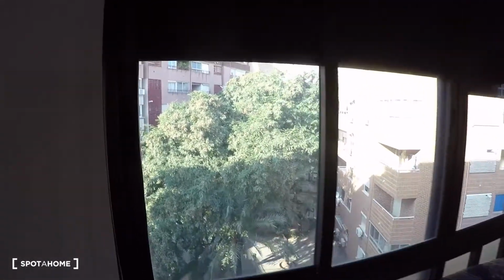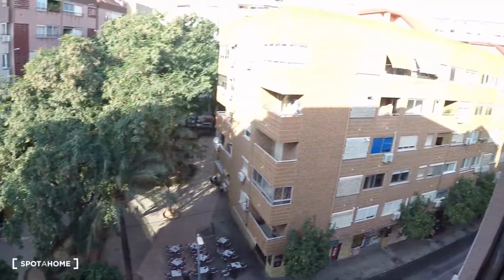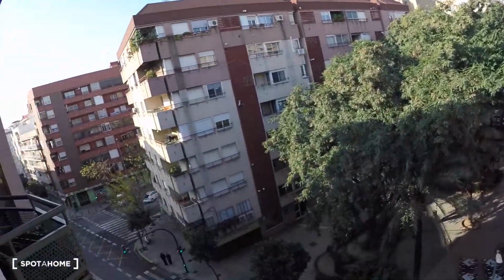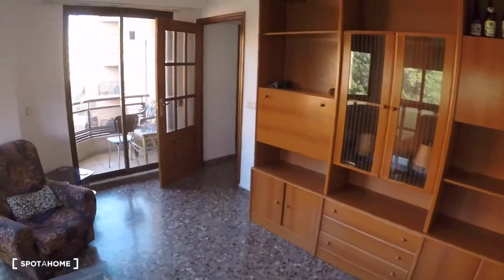Here are the views from the living room. It's a 5th floor, and there you've got a balcony.